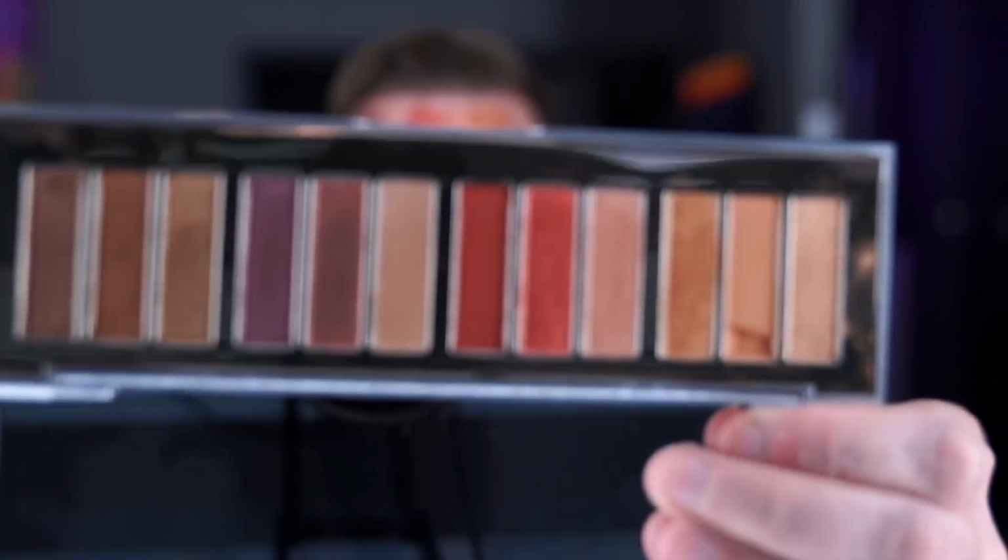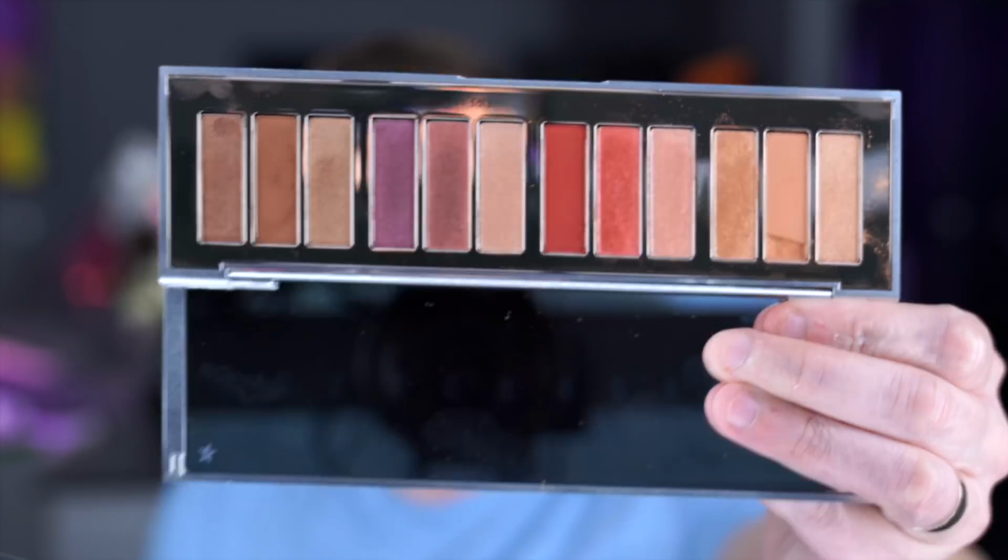Overall, beautiful, beautiful. And the fact that they blend incredibly easily. For those of you who are looking for shadows that really are quite reflective like this, then this is the palette for you. It does offer a really good amount of possibilities in terms of looks. You can certainly create almost any look you want here.